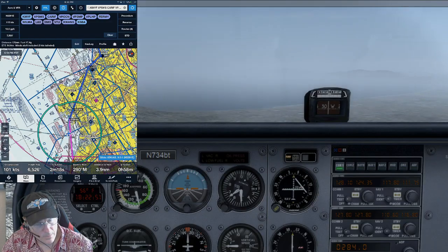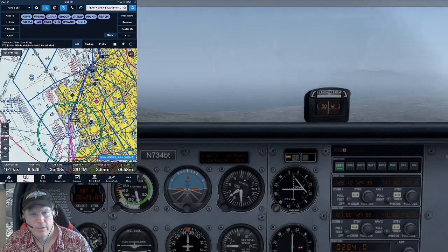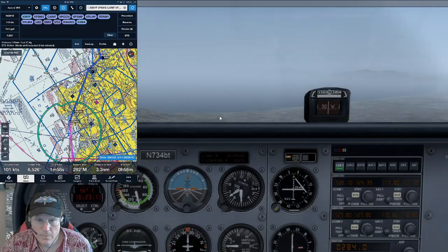Number 734 Bravo Tango, cleared through the LA Bravo airspace by the coastal route northbound, maintain VFR at 6,500. All right, cleared through the Class Bravo on the coastal route, maintain 6,500, 34 Bravo Tango. LA altimeter 2988. 2988 for 34 Bravo Tango. Number 9092 Tango, contact SoCal departure.